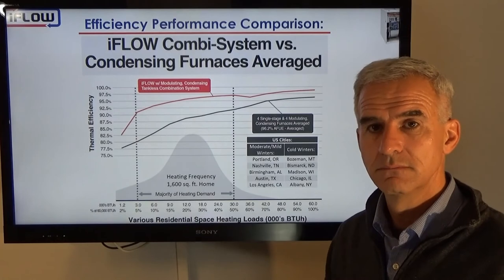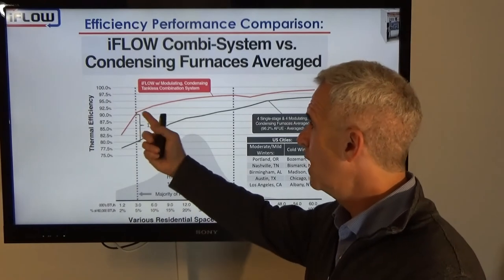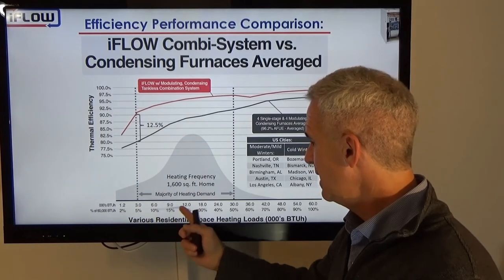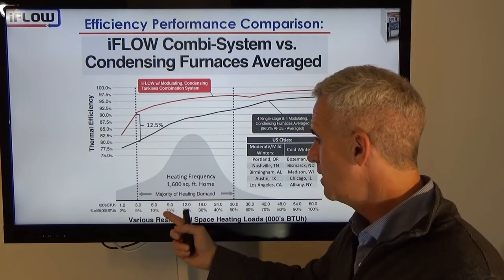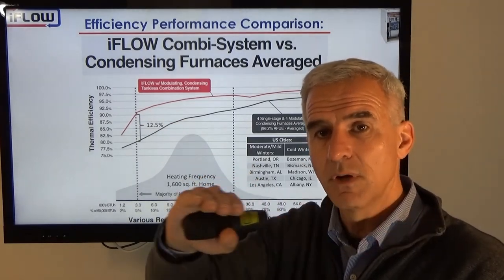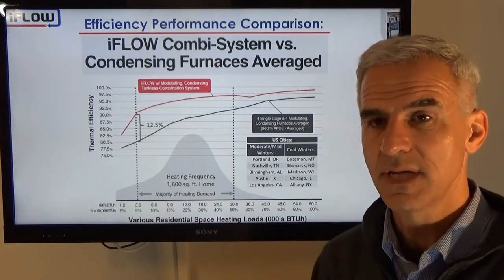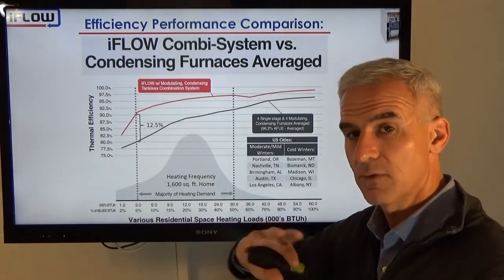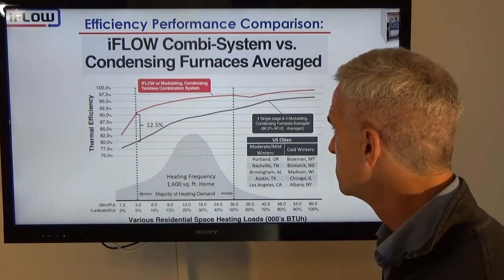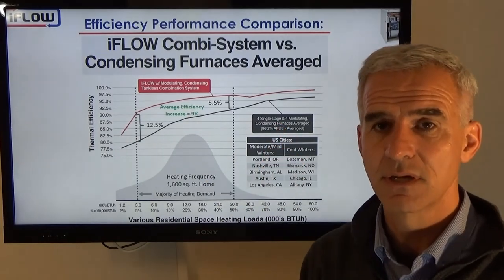There's the plot. And again, it's not rocket science. Why was the iFLOW with the Majane condensing tankless able to outperform? Because in these BTU loads, 9, 6, 9, 12, 18, 24, we're able to modulate without cycling. We're able to run at 10,000 BTUs, 8,000 BTUs, 12,000 BTUs without cycling, whereas the furnaces were not able to. So the furnaces are cycling a number of times per hour and losing efficiency. So again, 9% over 7 Energy Star rated furnaces.